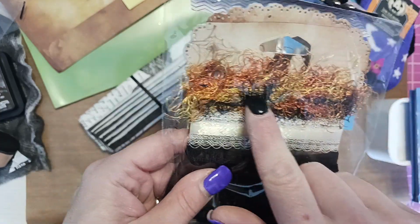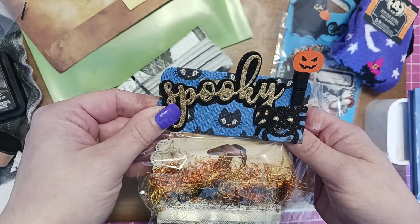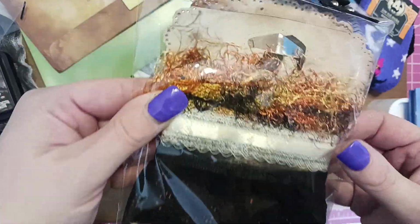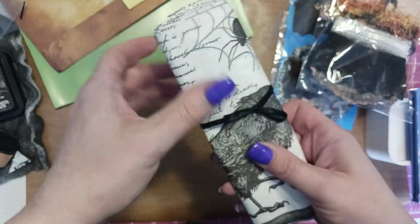Oh, we got some trims here. Oh, I love that. Look at that. Oh, you did these so cute. Look how cute she did the bag toppers. Oh, that's so nice. Thank you. Oh, I can't wait to use that stuff. Oh, we have some napkins.